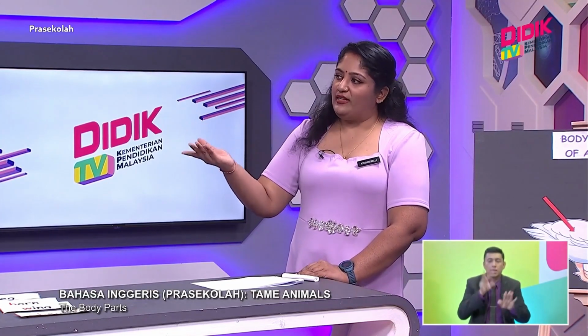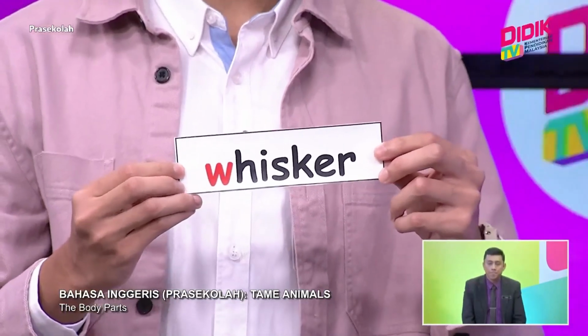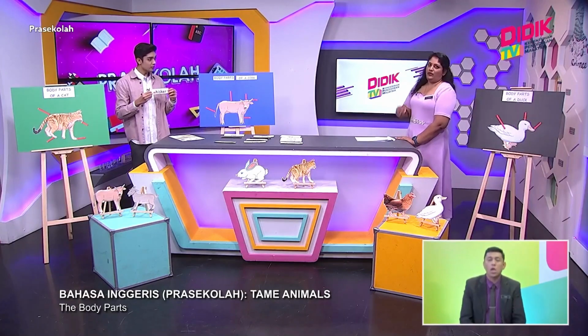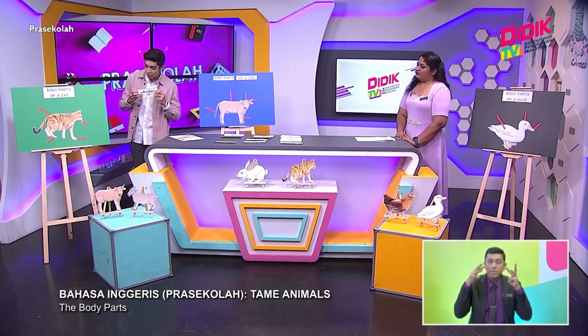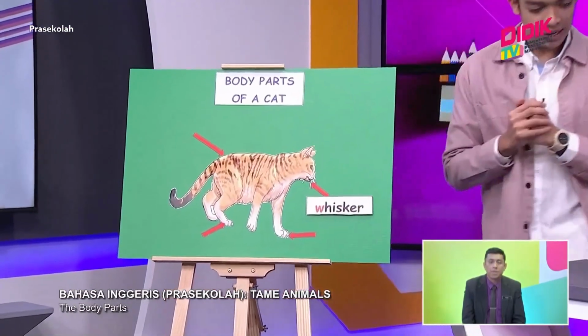For example, whisker. The initial sound is whisker, so it starts with W. So when you see W, it can be the whisker. Even children at home, when you want to read, if you need help, this is how you can read. Read the initials and you can guess the word from there. So the first one is W, which is whisker. I'll put it here first. Very good.